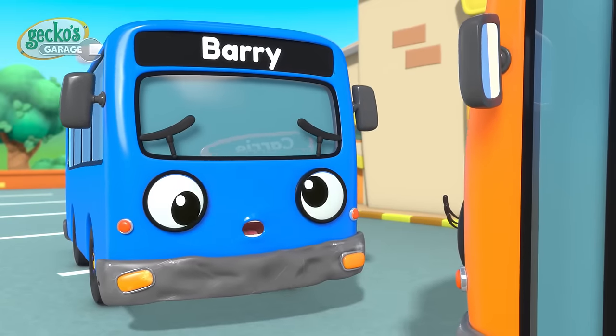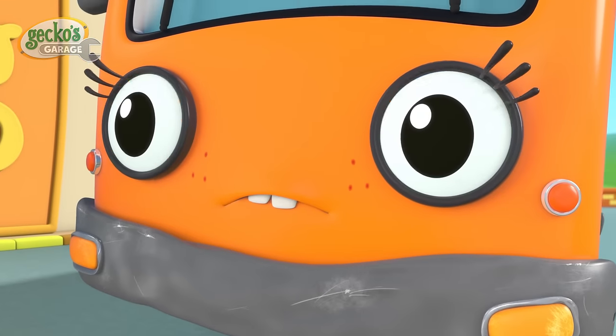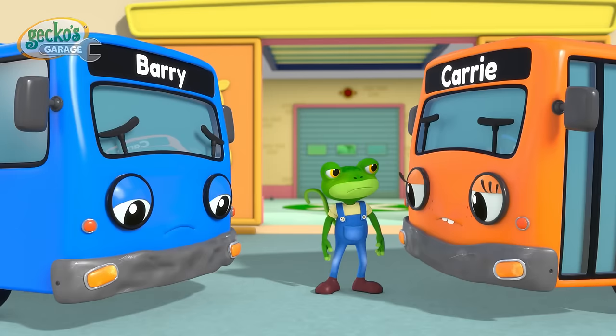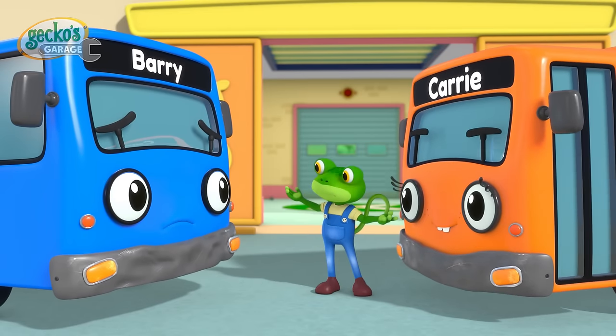Oops! Are you both okay? Barry and Carrie have dented their bumpers. That was quite some boo-boo. Oh, don't worry, you two. We'll soon get you both mended.